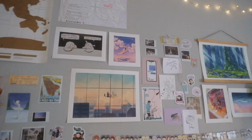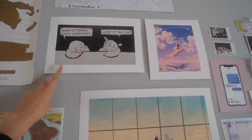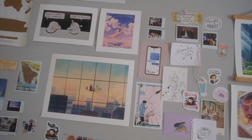On top of the bed, we have these new art prints that I recently got and I was talking about earlier. One of my favorite artists recently is Titsy. I might be saying their name wrong, but they did this and it's probably one of my favorite pieces ever. Some more prints in the middle. They make me really happy. Also, some pictures and mementos and whatever.